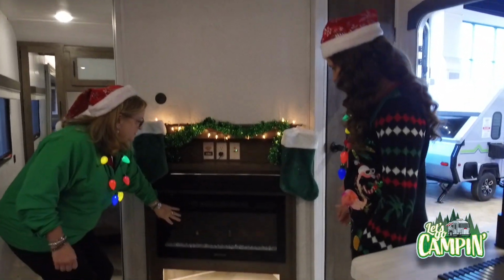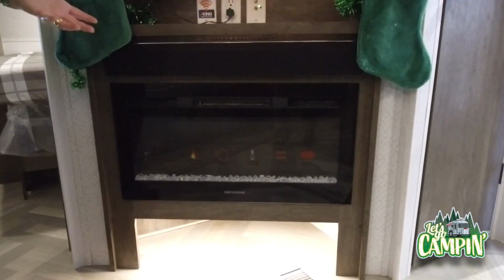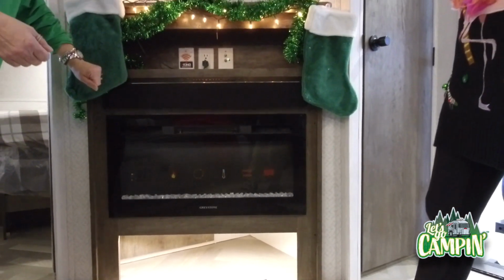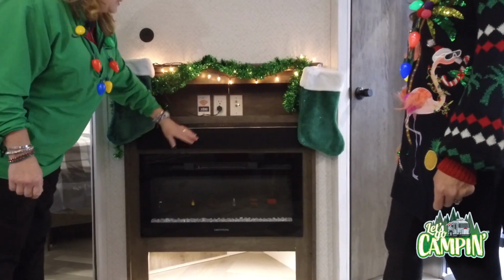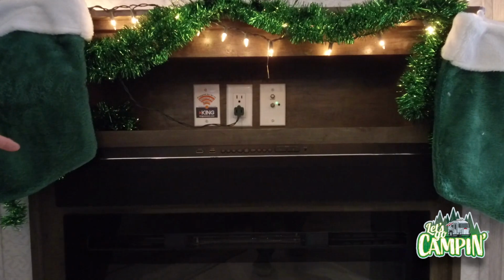We don't have the fireplace going right now because if we did, it would be so warm in here we would not be able to stand. Now you can make it just pretty. You can make it just beautiful colors. This is going to be your stereo right here. So this is a whole entertainment center. That fireplace acts as a space heater.